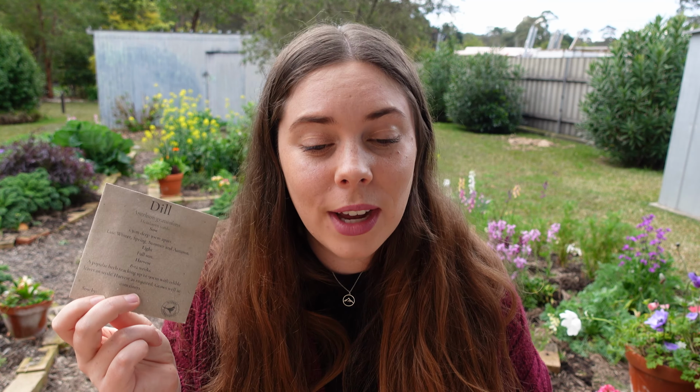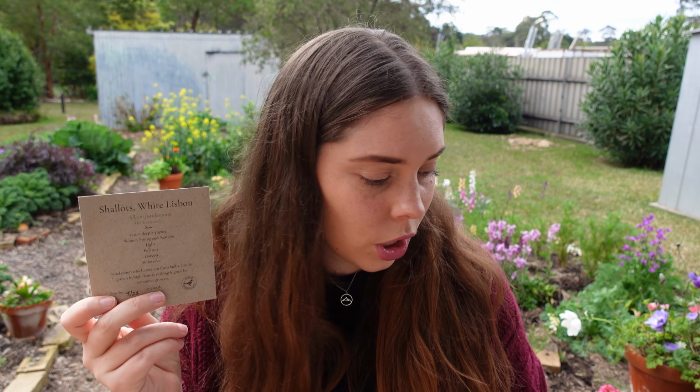I'm probably only just going to plant a few of these, the purple top Milan turnips, as well as dill. It's a great time to get dill in the ground, and this I like to direct sow. It doesn't really like being transplanted that well. As well as some shallots. I have the white Lisbon shallots here.